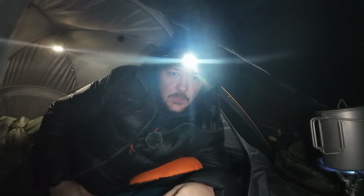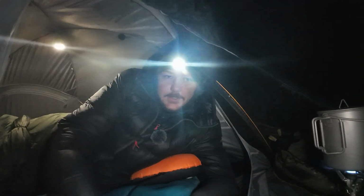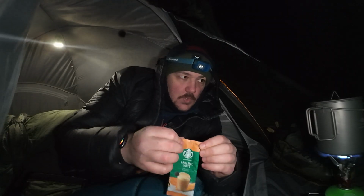Do you want to have a look? Alright, yeah. Don't kick off. I'll show you. Just relax. There you go. That's the little cooking station we've got. I know it's on a bit of an angle, but that'll have to do. Got the door wide open. I'm not ever risking cooking in a tent without full ventilation. I'm terrified of stuff like that. Like I said earlier, I don't really like gas, to be honest with you.